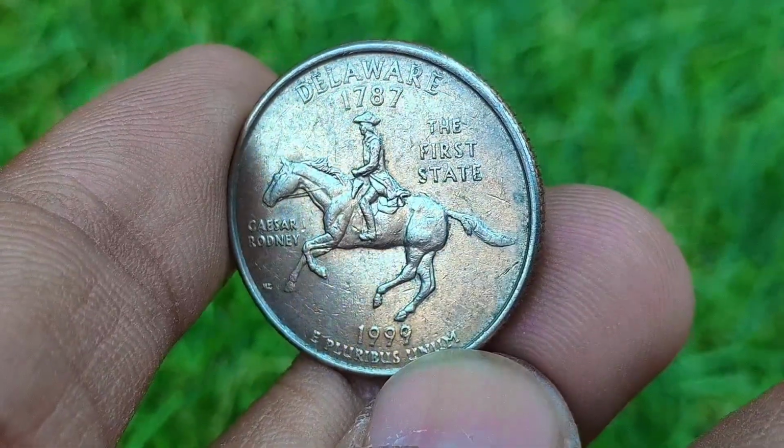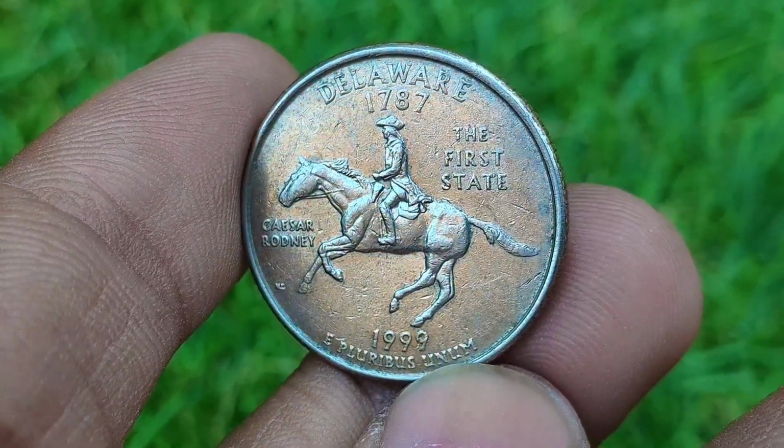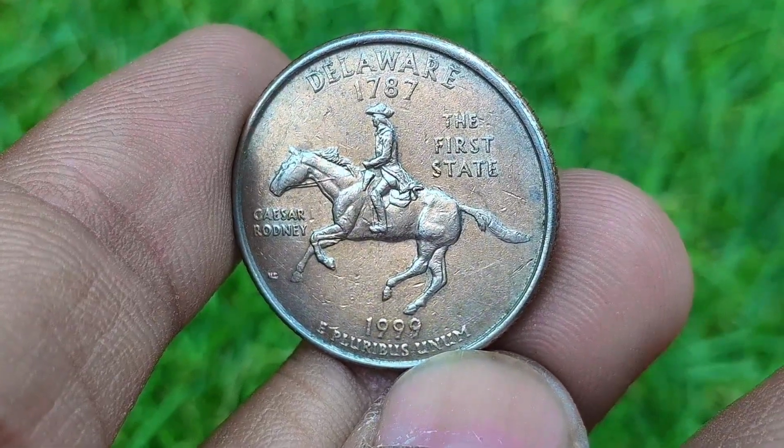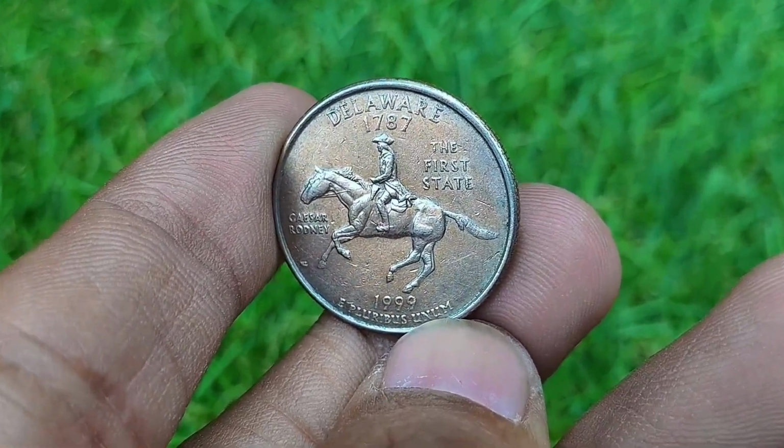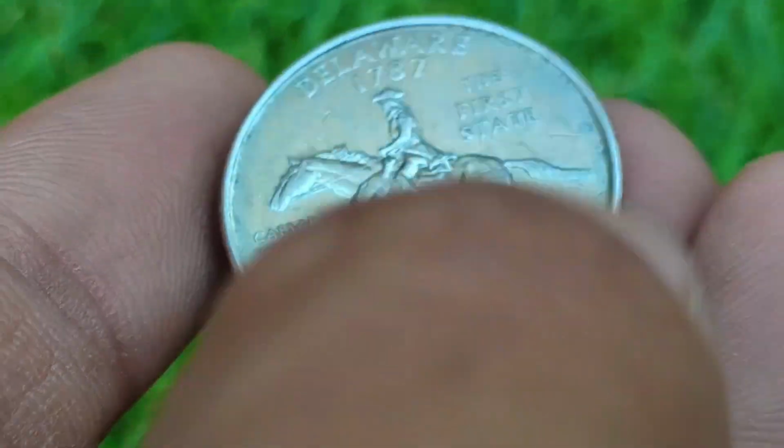The 1999 P Delaware State Quarter Dollar, featuring its rare errors, historical background, and how certain coins have sold for $1,000, $5,000, or even over $15,000 due to minting mistakes.